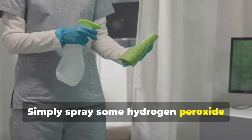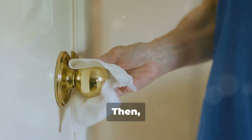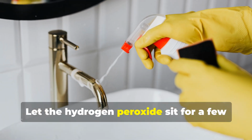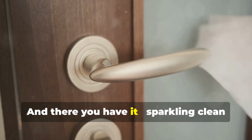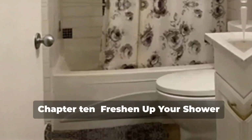Simply spray some hydrogen peroxide directly onto a clean cloth or paper towel. Then, wipe down your doorknobs and light switches, making sure to cover the entire surface. Let the hydrogen peroxide sit for a few minutes to disinfect, then wipe away any excess with a clean cloth. And there you have it, sparkling clean and germ-free doorknobs and light switches.